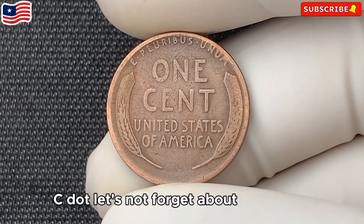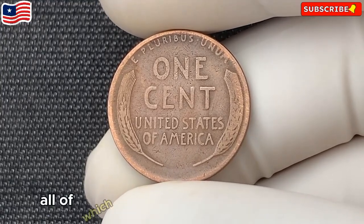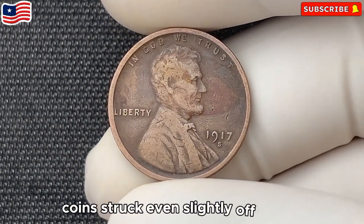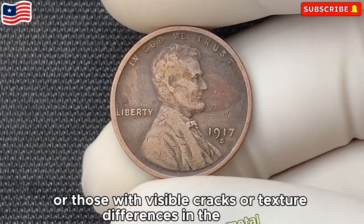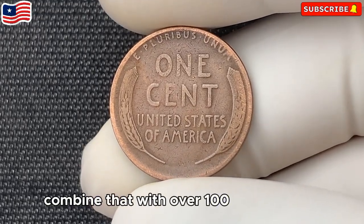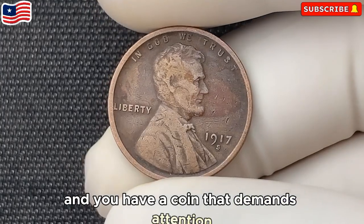Let's not forget about off-center strikes, die cracks, and planchet flaws, all of which can transform an already rare coin into a high-value item. Coins struck even slightly off-center, or those with visible cracks or texture differences in the metal, are often considered unique by collectors and dealers alike. Combine that with over 100 years of age and limited mintage, and you have a coin that demands attention.